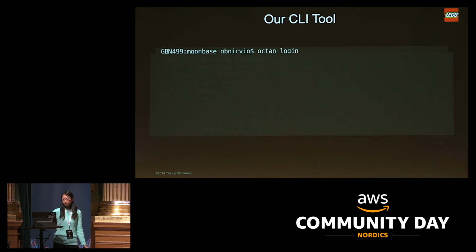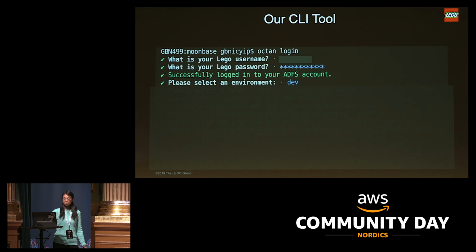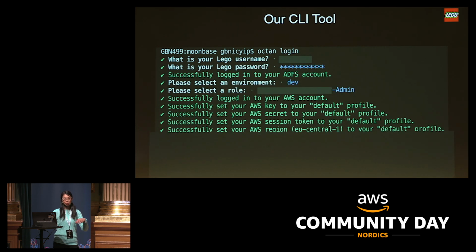So what does this look like? Because I said it looked pretty. You get prompted for your username and password, and then you get a response back saying, yes, you logged in successfully, here's the list of roles. We then split the roles by AWS account, so you select what environment you want to access first, and then if you have multiple roles within that account, you get that list as well. And then once you've done your selection, we send it off to AWS, and it says, yep, all good. We've stored your access key and secret in your default profile.